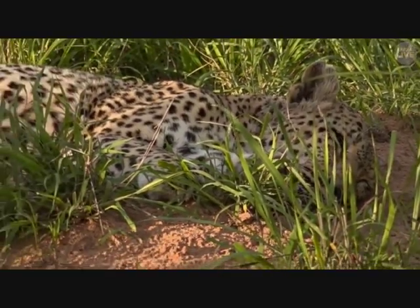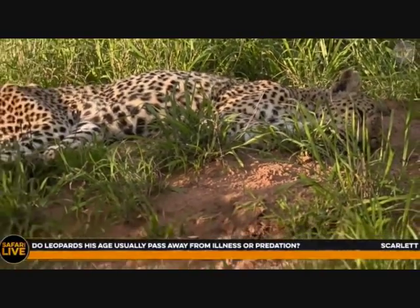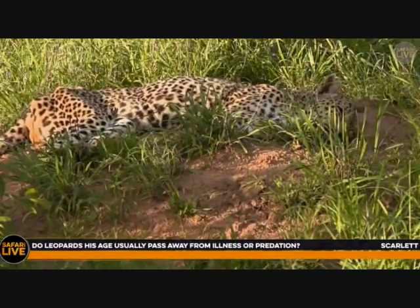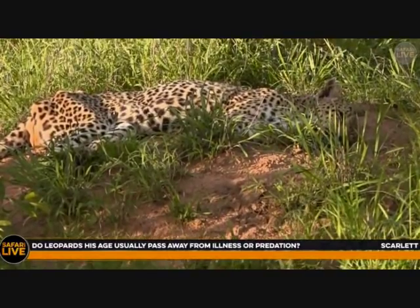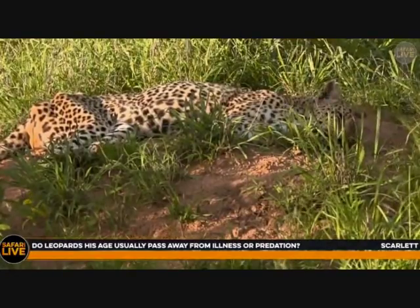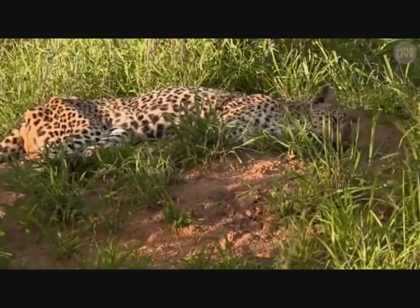Scarlett, you're wondering if leopards his age usually pass away from illness or predation? I think it's probably about a 50-50 split, Scarlett. So you'd probably find a number of them do get killed by predators, in the form of lions or hyenas or other male leopards. But a lot of them would also suffer from the breakdown of the organs.